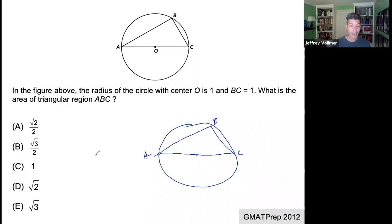I also want to look at the answers. These answers might look really ugly to you, but the ugliness of these answers actually is really helpful, because square root of 2 and square root of 3 are really significant in geometry. Square root of 2 is used for 45-45-90 triangles, and square root of 3 is used for 30-60-90 triangles. When you see these numbers, you're on notice for those special right triangles. So that would pop into my head from looking at the answers.